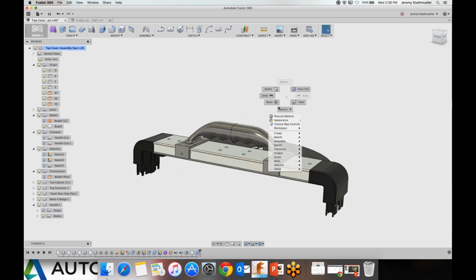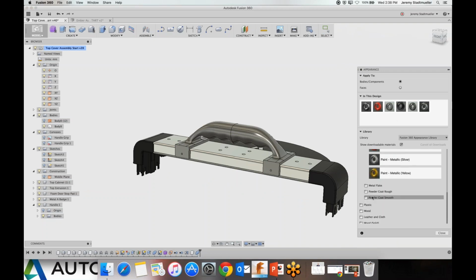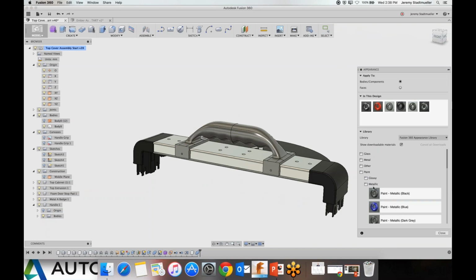Oh yeah, can I render it? You bet you can. Go to Appearances. It'll launch the library for my appearances, and look, I've got different paints, glossy, metallic, yellow, powder coat, you name it, all sorts of different stuff in here, different metals, bronze, lots of great stuff. We'll just do a red paint in there, and there it is. So we'll go ahead, and that's the model.